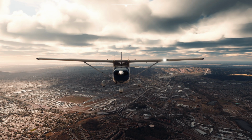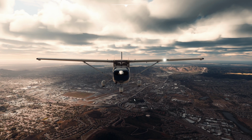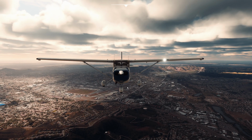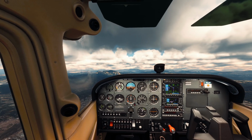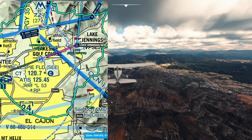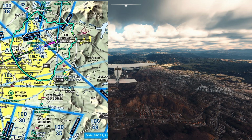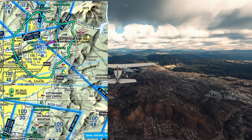Alright, so we just passed Gillespie. So we just overflew Gillespie Airfield. And now we're aiming for Lake Jennings. Lake Jennings is going to be this lake right in front of us. That's going to tell us that we're clear of this Bravo shelf.